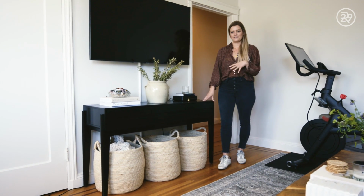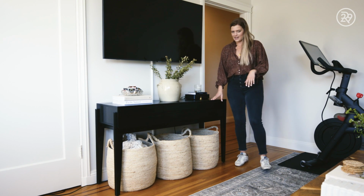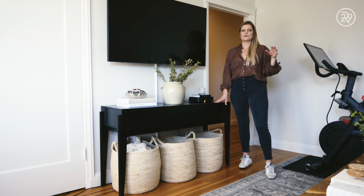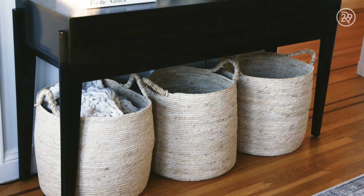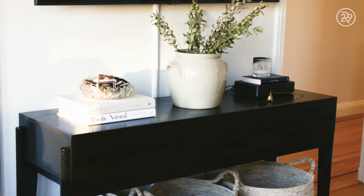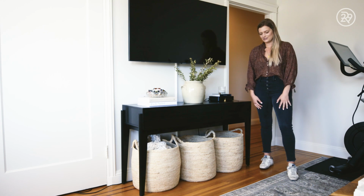So this is one of our favorite projects that we've done in this apartment. We bought this console table, and it was kind of a dark wood color, similar to our coffee table. So we knew we wanted something a little bit darker to contrast, so we ended up sanding down the console table and then staining it black over the weekend. It's a fun project, and I love looking at it and knowing that we partially made it ourselves, which is kind of fun.